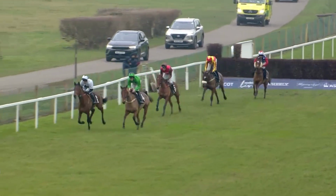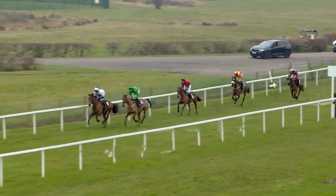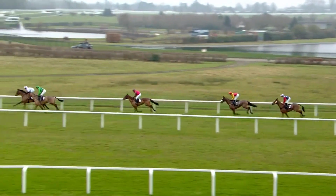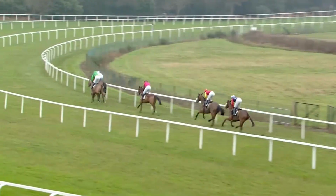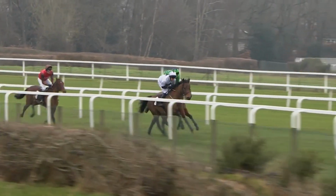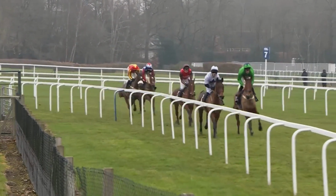Rockin' a Storm landed with a narrow lead. Unanswered Prayers in second. About 3 lengths away to Indoor. He made that winning chasing debut at Taunton when last seen. It's about 4 lengths away to Ansam. He's a previous course and distance winner. Going back over fences for the first time in a while today. Carries top weight. That marker Kitty's Light.